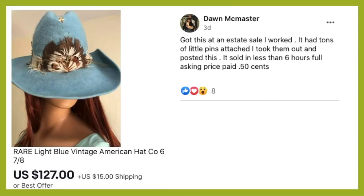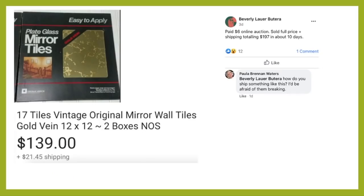Okay, now we've got Dawn. I got this at an estate sale. It had tons of little pins attached. I took them out and posted this. It sold in less than 6 hours, full asking price. I paid 50 cents. This is a rare light blue vintage American cowboy hat. 50 cents, and she sold it for $127. And this is a very cool looking item with the feathers on the front. It's blue. It's just an interesting looking item. I'm sure somebody just loves it.